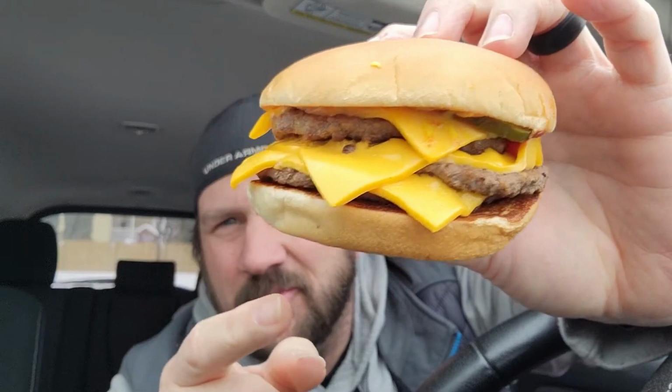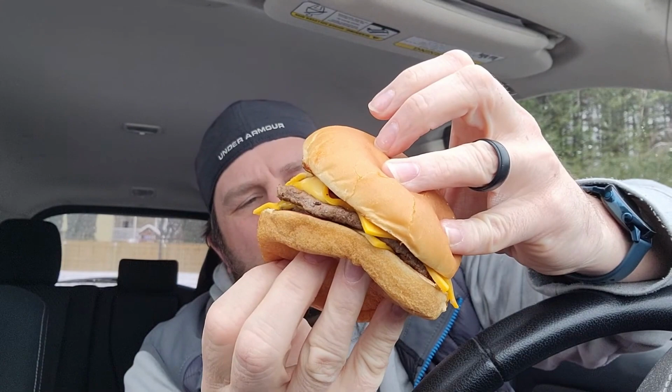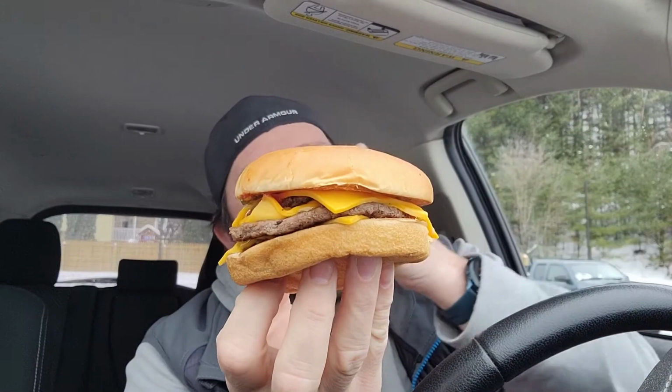All right, here we go. And here it is. Oh my goodness. Oh, that wrapper. Look at this monster. Triple cheeseburger. Cheese isn't even all melted, but oh my gosh. Insane. Look at the size of this. Wait a minute. Is this a triple? Oh yeah. I was like, did they jip me on a patty? But they did not. There are three patties in there.